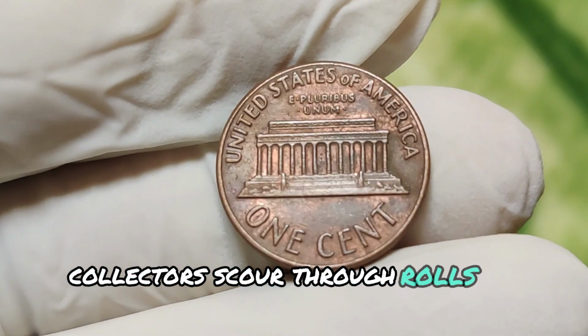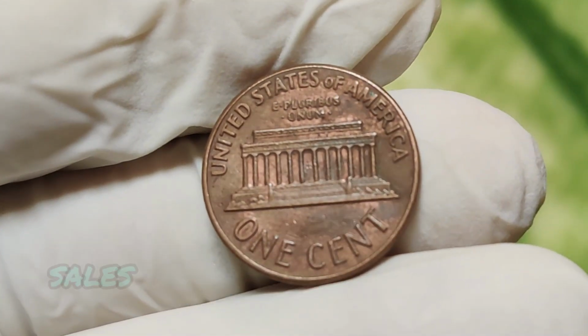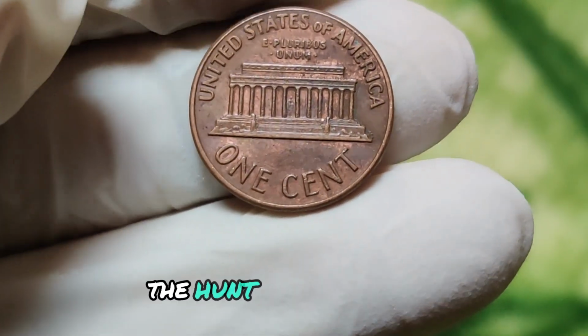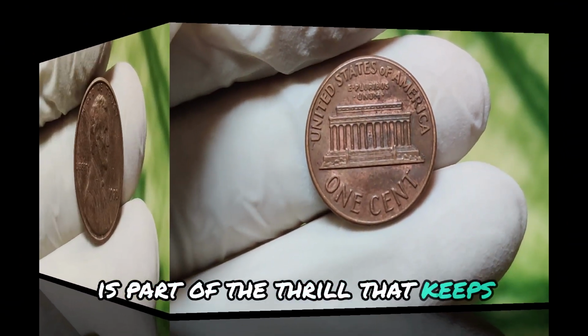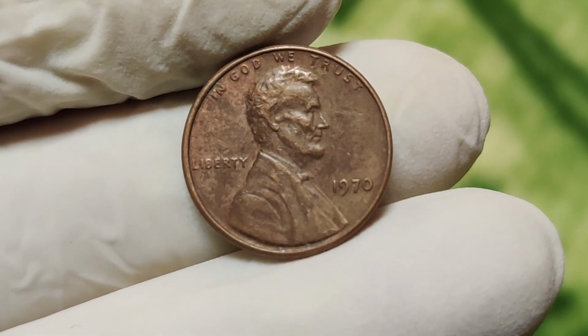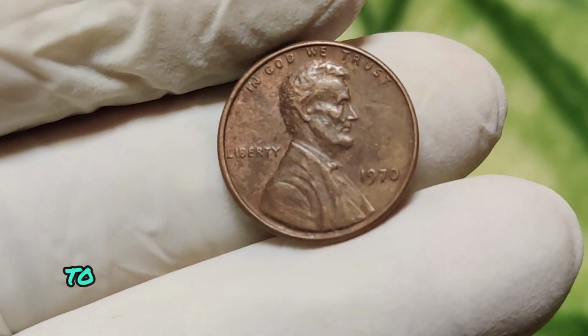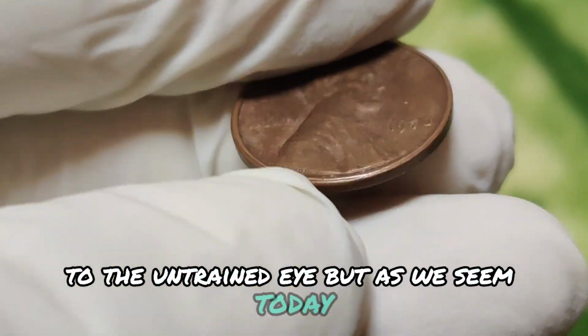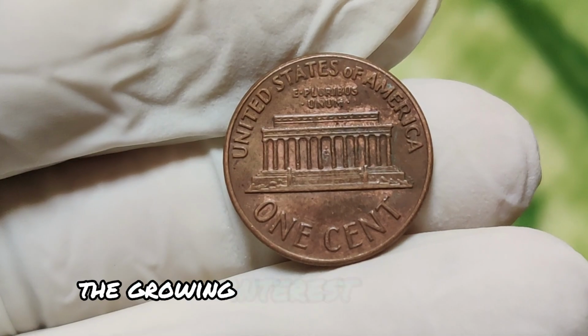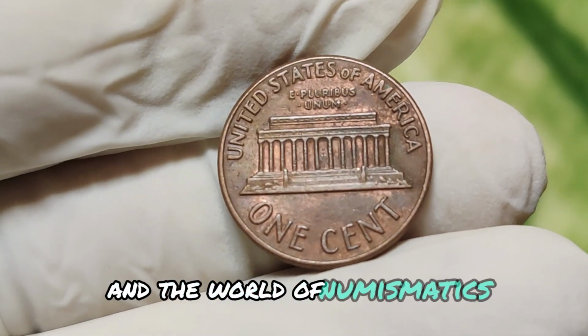Collectors scour through rolls of pennies, coin shops, estate sales, and auctions, hoping to find this elusive treasure. The hunt for rare coins is part of the thrill that keeps the numismatic community excited. The 1971-cent Liberty Lincoln coin may seem like just another penny to the untrained eye, but as we've seen today, it's a rare and valuable piece of history that has become a symbol of the growing interest in rare coins and the world of numismatics.